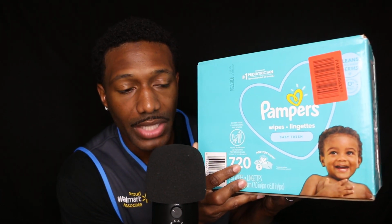So you got 720 wipes in this box right here. I think it runs for about $25, so it's not too bad. But if you want to be a little cheap, Walmart has some great, I would say Walmart brand wipes. They call Parent's Choice. They're a little bit cheaper. They run for about $17. I think like $15. The ones I just showed you was $25. But I'm gonna show you the Parent's Choice if you want to save a little bit more money.